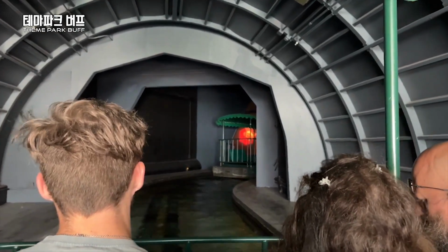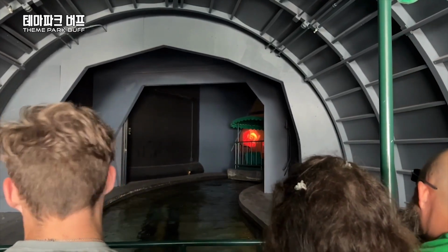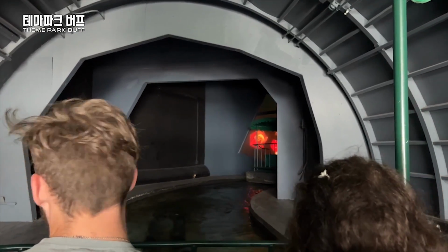Please keep your hands and feet inside the boat and remain seated until the boat comes to a complete stop.